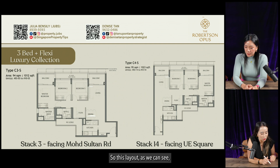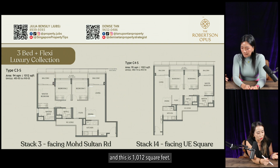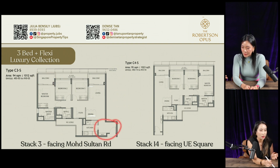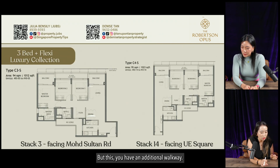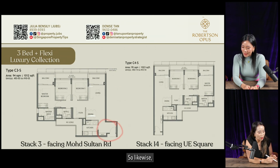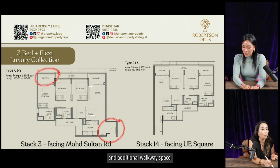So this layout, as we can see, same thing. It's very similar to what we had before, but also an additional balcony, and this is 1012 square feet, and the difference is really the walkway. Remember the one that we had earlier, it was quite straight in and all that, but this you have an additional walkway. So likewise, it's like paying maybe 200-300k more for an additional balcony and walkway space.